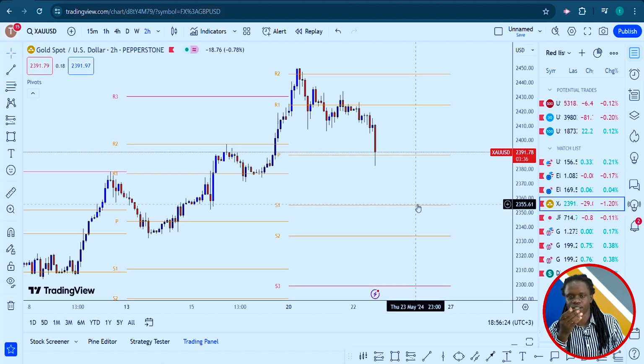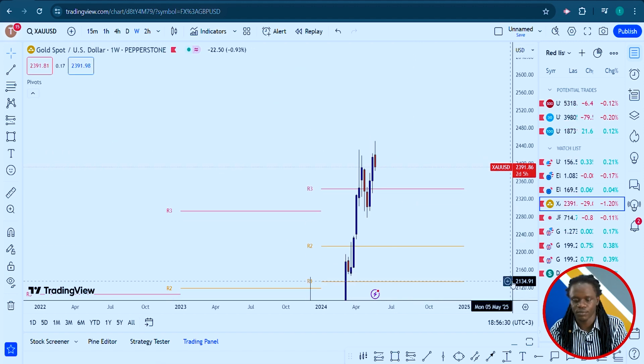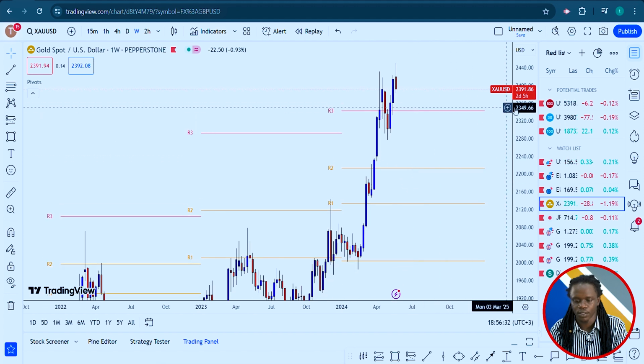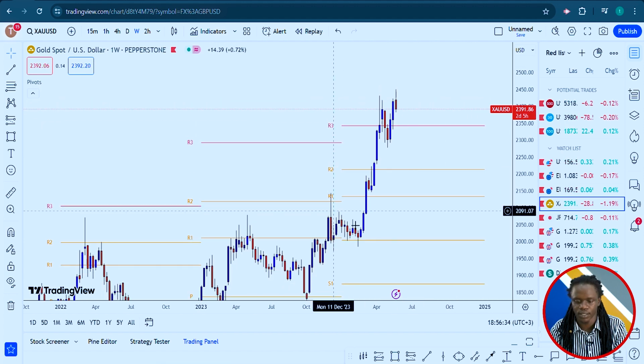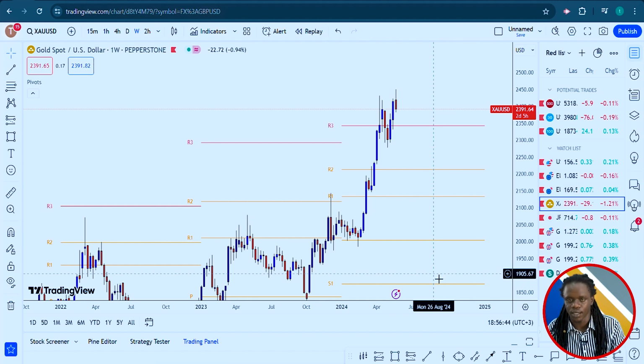Gold has been a very interesting asset to trade. If you look at gold over the long term, gold has really moved up this year. So in the weekly chart, you can see gold early in February we were at 1993. Currently we are at 2391. That is how many pips? About a 4,000 pip move in less than 3 months.